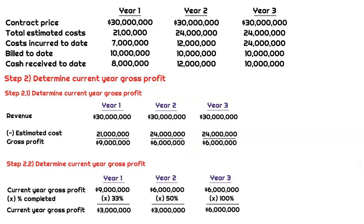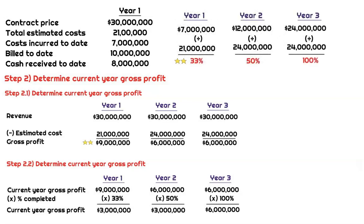What percentage are we going to use? We said it, we're going to use the percentage that is complete, right? We determined that in step 1. So we're going to now take that gross profit that we have determined for the current year, and we're going to multiply it by its respective percentage amount. Okay, so the current year gross profit for year 1 is 9 million multiplied by 33%. That's going to give us a current year gross profit of 3 million.